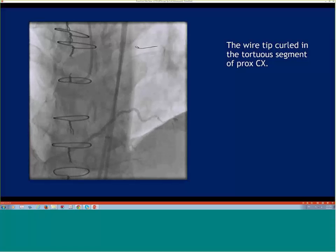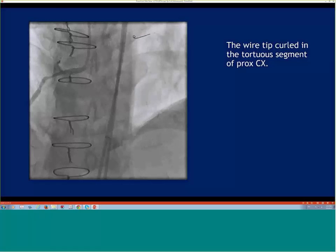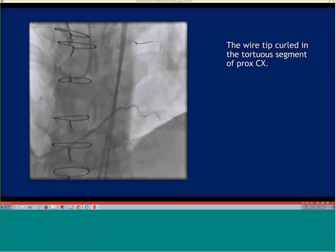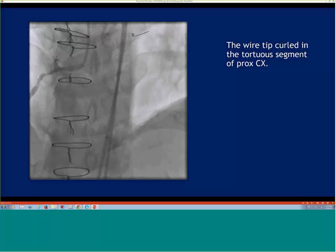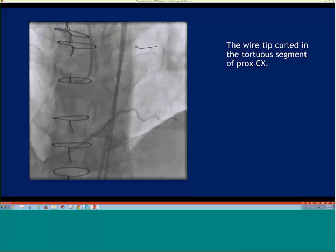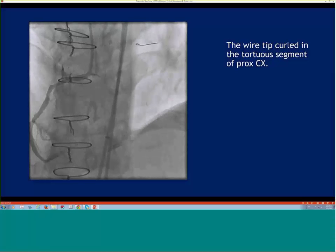I guess the common denominator in both of your cases is that you're able to get the wire through somewhere, and then you have a hard time getting the microcatheter. So I guess we need a better microcatheter, in spite of Corsair and maybe Turnpike, and Caravel is coming up as well. It still looks like there's room for something more slippery that can go through those.